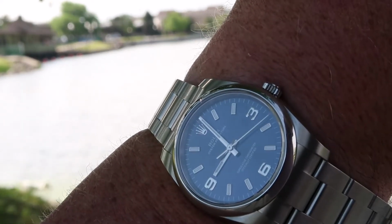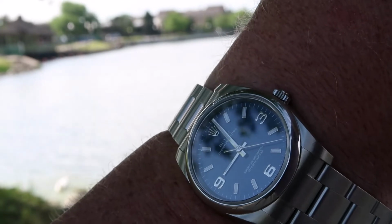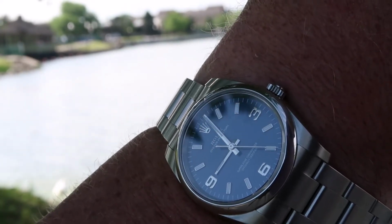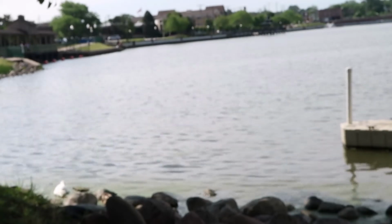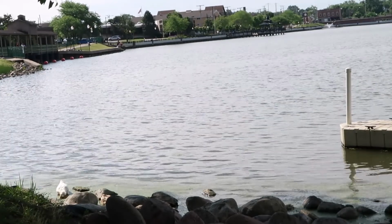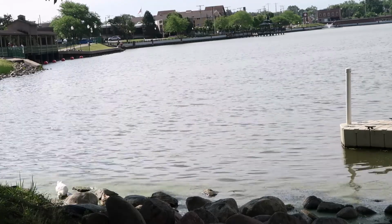So it has the caliber 3130 Explorer movement, and it's got 38 hours power reserve, and it may be a boring watch, but you know what? It's just a watch. It tells time, and it's very well made. So I thought it was something interesting to check out.